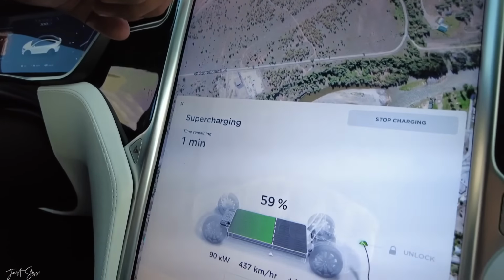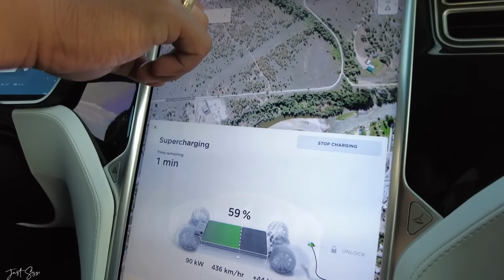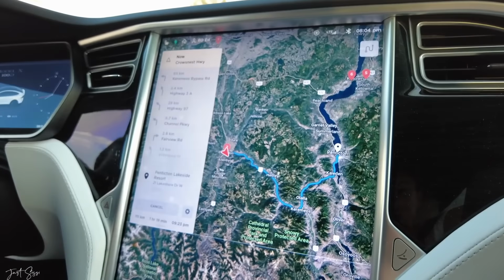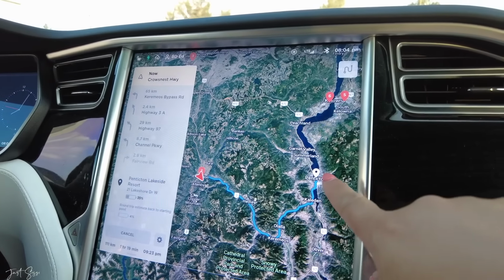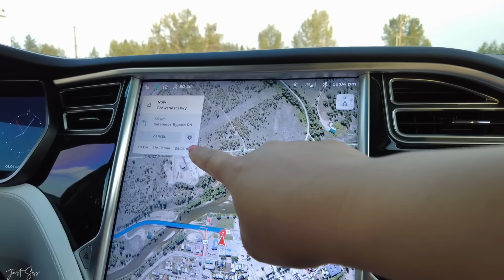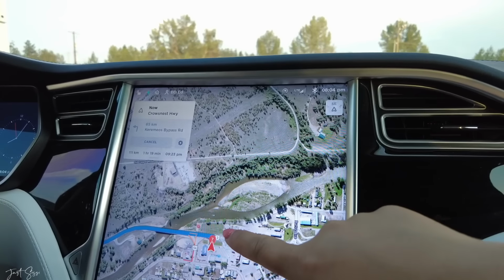We have 1 minute left. Okay, so we are almost done, finally, at 60% capacity. And then if we type in Penticton, we're right here. So we got to go all the way up. And that's our destination. It should land us at 9:23 p.m., which takes us 1 hour and 20 minutes.